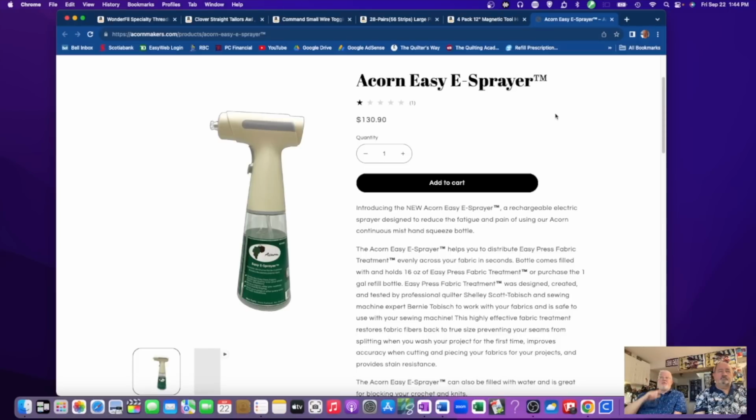So they came out with this. It's a pricey little thing. As you can see up here, that's Canadian dollars, $130.90. Available online. Many different places you can get it. And it was given to me as a gift from a friend. And I was a little skeptical about it. She absolutely loves it. And okay, I'll tell you my friend. It's Stephanie from Stephanie Stitches. She gave it to me as a gift.